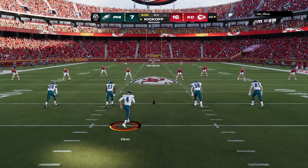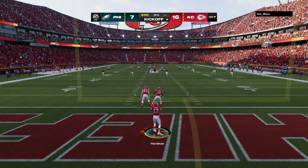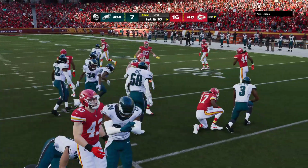Ready for the start of the third quarter. The Chiefs have the lead and are set to receive the football. Hardman going to bring it out of the end zone. And he returns this to the 22.